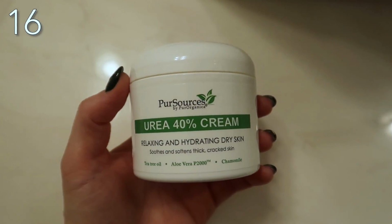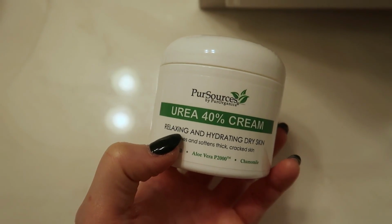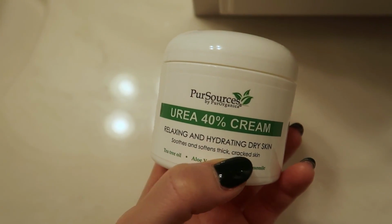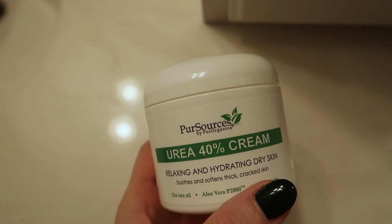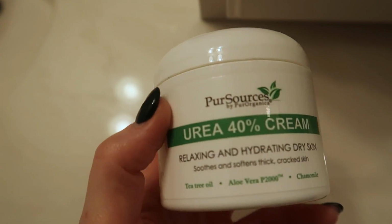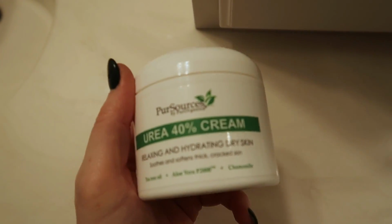Now these two go hand in hand. Before you put your hands in the beautiful gloves that I just showed, you're going to want to get some of this relaxing and hydrating dry skin cream. I initially bought this for heels, but it works great on your hands as well. It's a #1 bestseller. Tea tree oil, aloe vera, chamomile. Love this stuff.